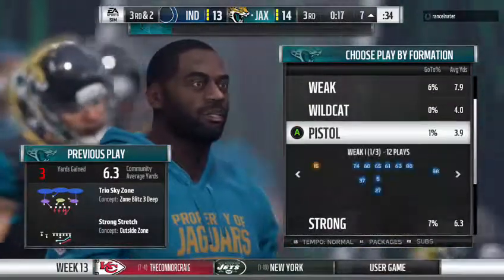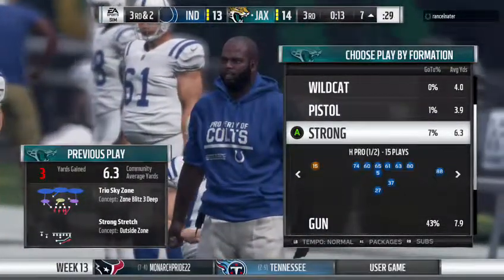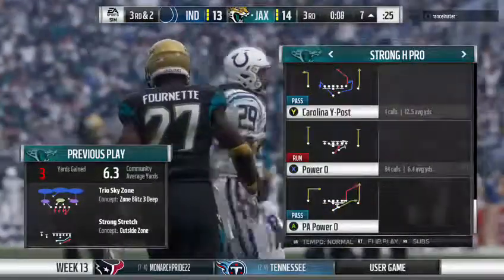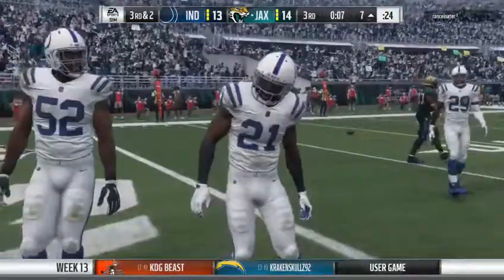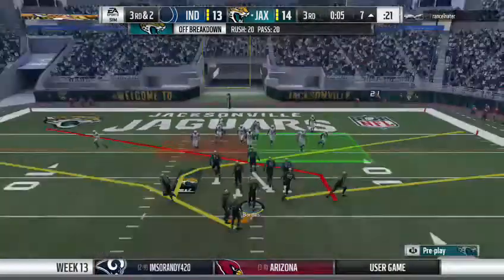Okay, no score on that play, but this guy's been a touchdown machine all year long. You know they trust him with the football. Looks like the defense in press coverage here.